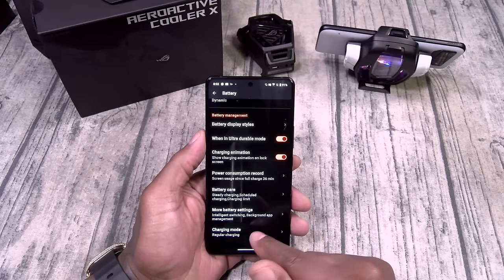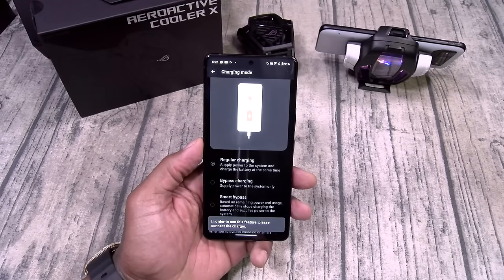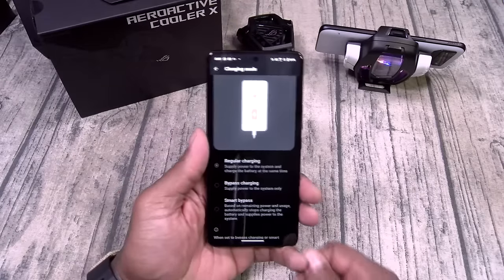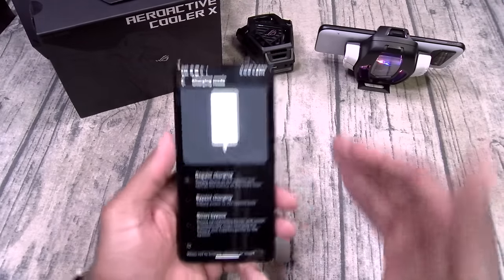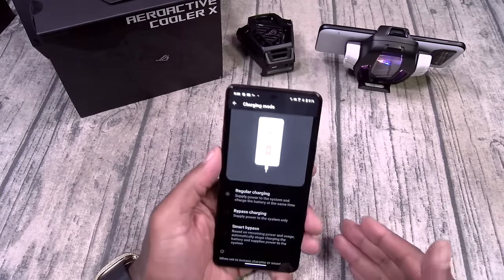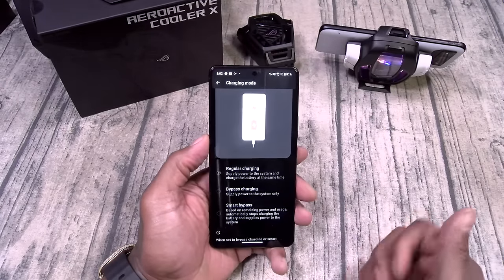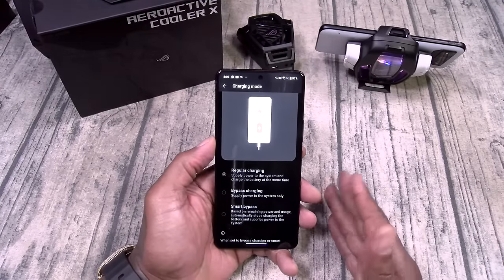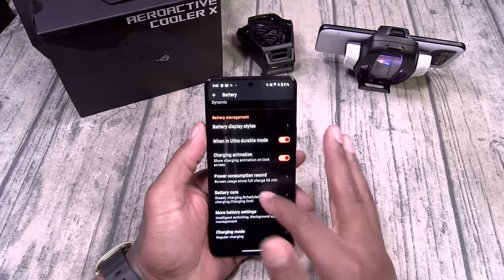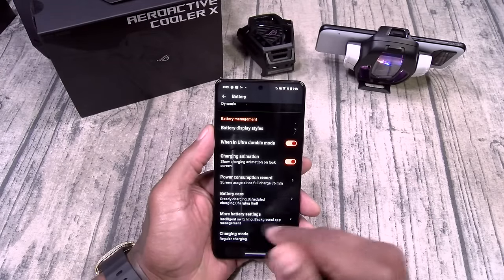Let's go to charging mode. Look at this. Now, you got regular charging or you got bypass charging. Now, what that means is, say you're in a heavy gaming session, you can just have it charge the phone and not the battery. Just charging the phone. Why is that important? That's going to keep the phone cooler. So you're going to get less throttling if you're using the aeroactive cooler. With bypass charging, your phone is going to be ice cold, and you could game all night. You could be on Genshin Impact all night. All right, let's see. Anything else we need to see? Battery care, power consumption record. Okay.